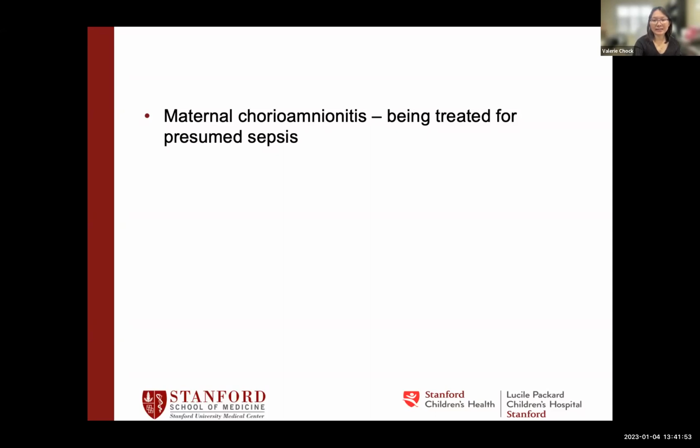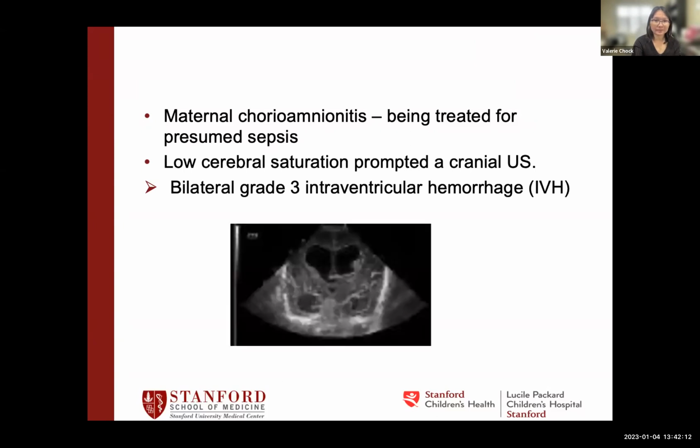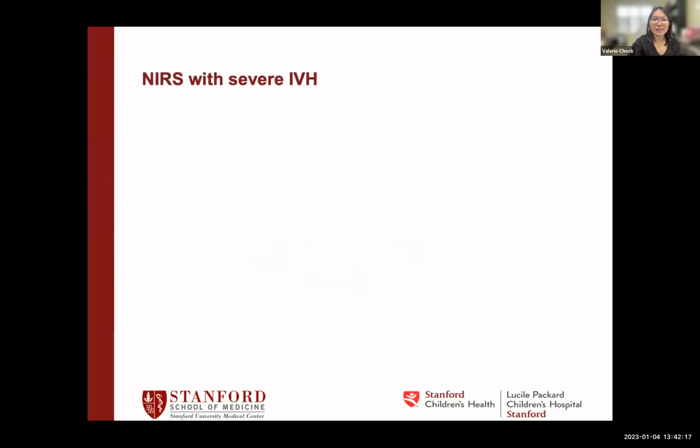So the low cerebral sat in this particular case prompted a cranial ultrasound on day 2 of life. And unfortunately, it was discovered that this baby had a bilateral grade 3 bleed. It was an unfortunate occurrence, but the discovery of this event was hastened because of the low NIRS values being seen. And here's a picture of the bleed. So again, just part of the reason why we monitor preemies in the first 7 days of life with NIRS is because of the highest risk for IVH as well as extension of bleeding.